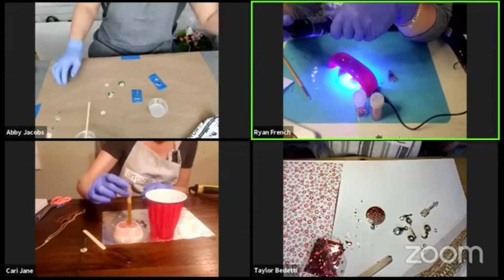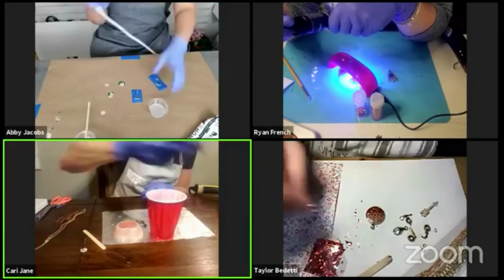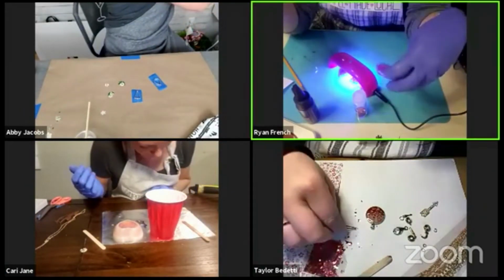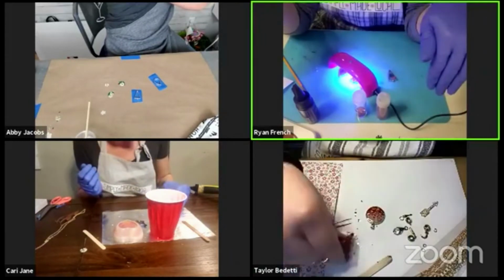I'm highly concentrating here. I was able to grab tweezers from where I was sitting. You can tell when we're all concentrating because it gets very exciting.